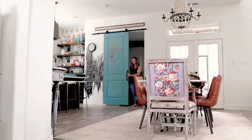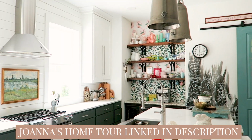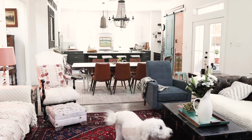Yeah, so if you look at these homes, you'll see pops of color. Our friend Joanna's house, we toured her home, I don't know, a couple months ago, and she has color everywhere. But if you really look at the foundation of her home, it's still neutral. Right. She just layered those colors in so she can pull it back.